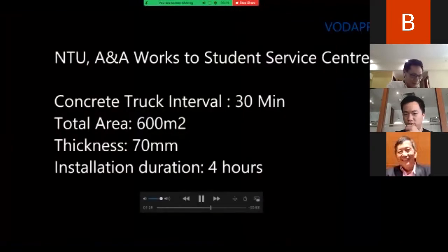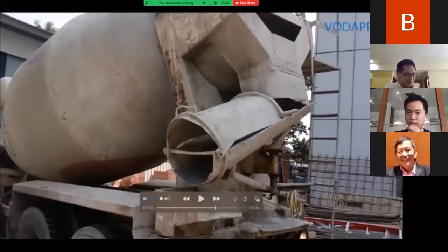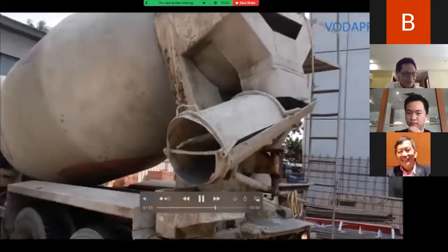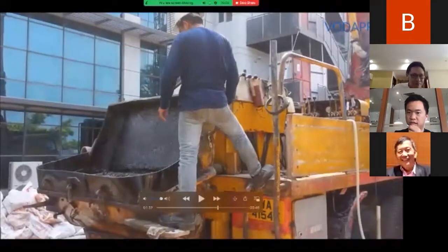So I will do a bit of introduction here. Over here, as you can see, this is one of our projects in NTU. We partnered with Holcim and we send the material down as a ready mix. You can pump it on site even using a concrete pump.